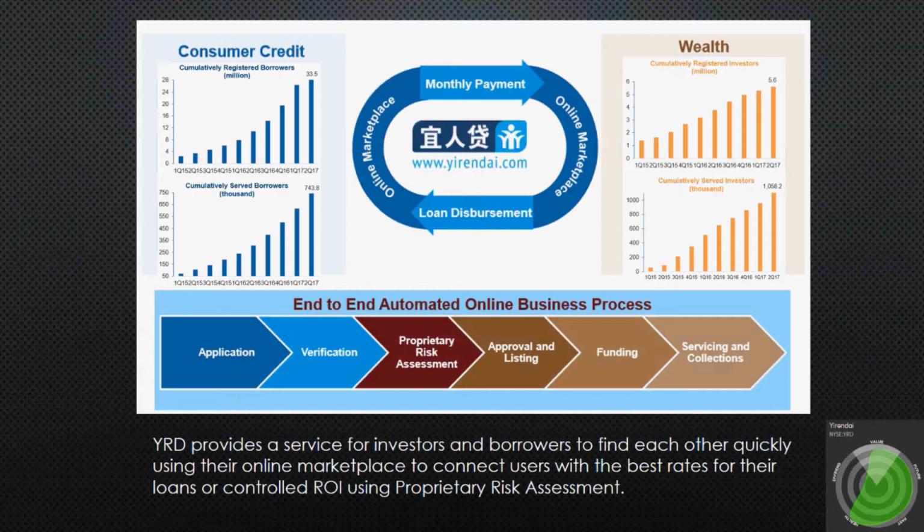So on the screen here, I've just set up a overview straight from their quarterly review of what their business plan is, their website there in the middle, how it operates, and then on the left you can see registered and served borrowers versus on the right the registered and served investors, both of which are going up on a quarterly basis, which ultimately is leading to more and more profit for Yirendai.